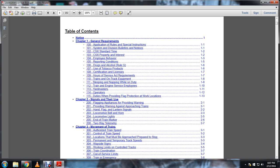Chapter 2, Signals and Their Use. Flagging appliances for providing warning against approaching trains: hand flag, lantern signals, locomotive bell, horn, and locomotive lights. End of train marker. Two-way telemetry.